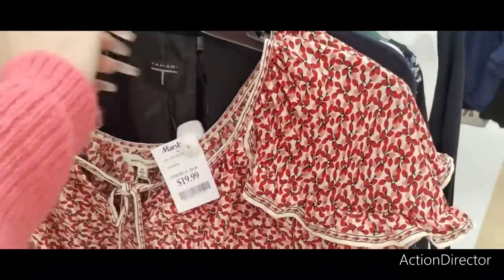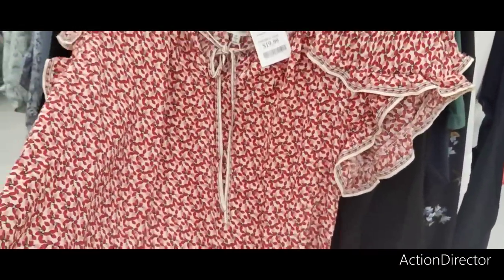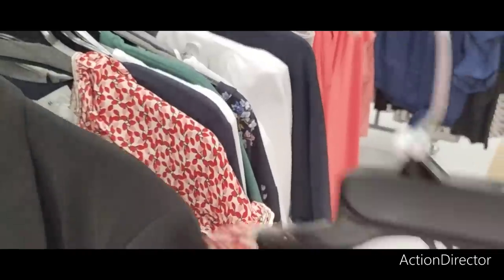That's adorable. This is so summery and pretty. This is a 1X coming at $19.99. That is so stinking cute. That would look cute too with those khaki trousers I just showed you all. Very pretty.